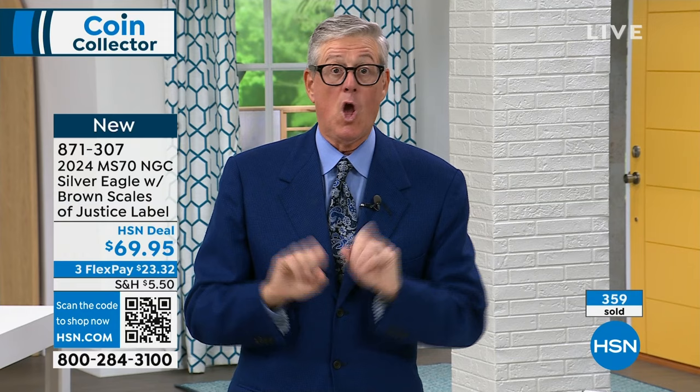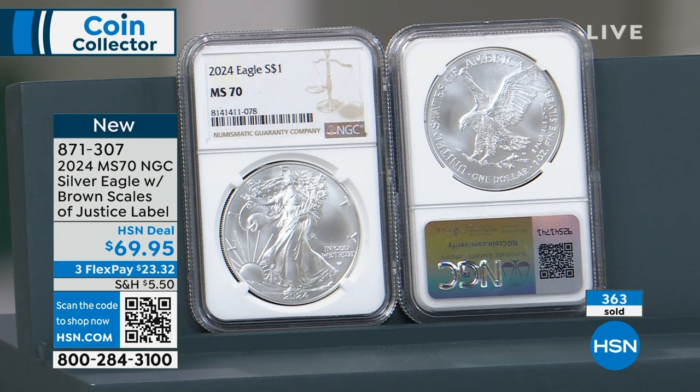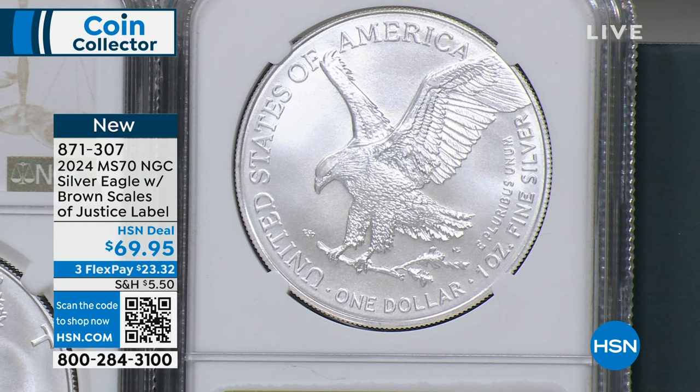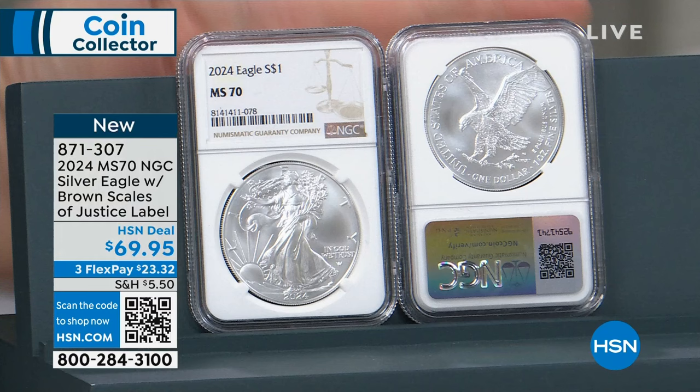What's the difference? About the same number of coins. They make a few more of these. What's the difference? The grade. They're perfect. The higher the grade, the more it's worth. They're going to make 25 million American Silver Eagles this year. You know how many of them are going to be Mint State 70? Not 25 million. Not 2.5 million. Probably not even 250,000. Actually, about 1% are.